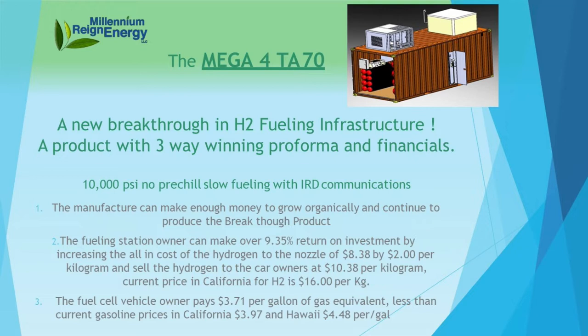The fueling station owner can make about a 9.35% return on their investment by increasing the cost of the hydrogen to the nozzle of $8.38 per kilogram by just $2 a kilogram. That $2 a kilogram spread on the profit gives them that 9.35% return. And then they can sell the hydrogen to the car owners at basically $10.38 a kilogram. The current price in California is $16 a kilogram. You can see such a big difference there. And at that $10.38 a kilogram, the fuel cell vehicle owner is actually paying about $3.71 per gallon of gas equivalent, less than the current gasoline prices in California and Hawaii.